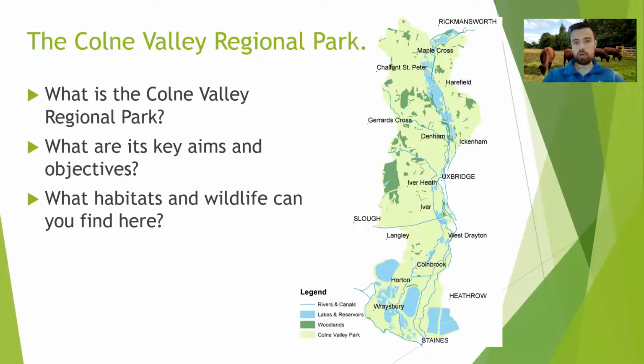There's also a lot of woodland, a lot of grassland, and triple SI, sites of special scientific interest, and various other sites. There's a lot of important habitats within the Colne Valley, but it's also interspersed in a mosaic of urban and rural environments, and that gives it quite a unique character, I feel, and something which you don't get in a lot of other places in the country. So I think it's a very unique and important area, and a lot of people don't really know too much about the Colne Valley or where it is. So hopefully this will provide you a little bit more context.